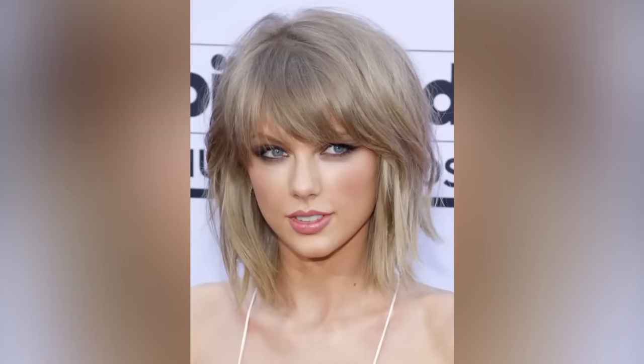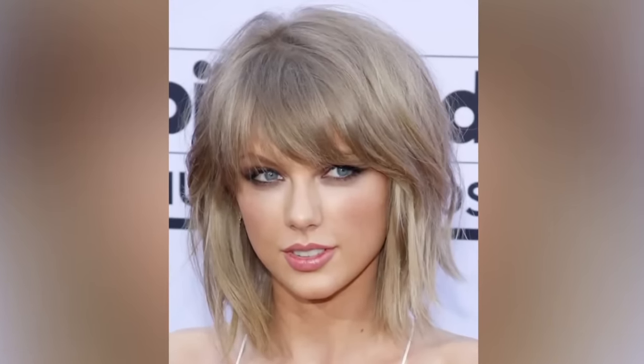Oh, okay. That, in my opinion, was one of Taylor Swift's best looks. I love that idea for you. That is gonna look so good with your bangs, so good with your face shape. Even the color, I mean, that color on Taylor was stunning.